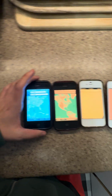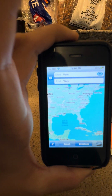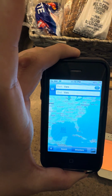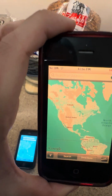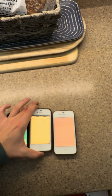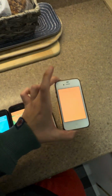So you can see, it's coming to my attention that this is a form of planned obsolescence, because you could see it works perfectly fine on this 3G running 4.1. Google Maps works. On this iOS 5 iPhone 4, Google Maps works. On this iOS 6.0 iPhone 4, Apple Maps does not work. And on iOS 7, Apple Maps does not work, just like on iOS 6.